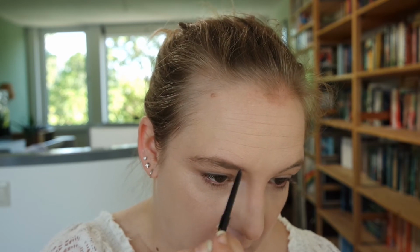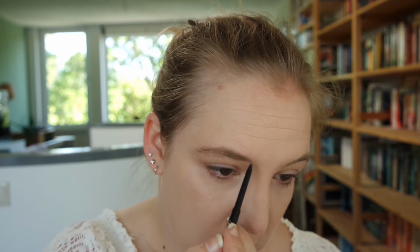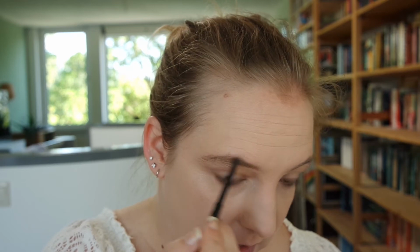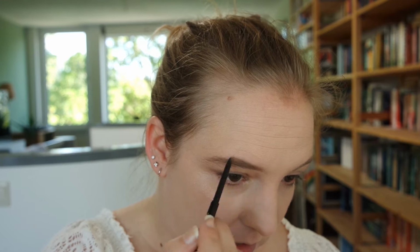And she was really raving about this. The only sad thing about this pencil is that it only comes in 2 shades. So it definitely has to match you. In my case, it does. And I always make sure I buy one whenever I'm in the UK because we don't get Soap & Glory makeup here.